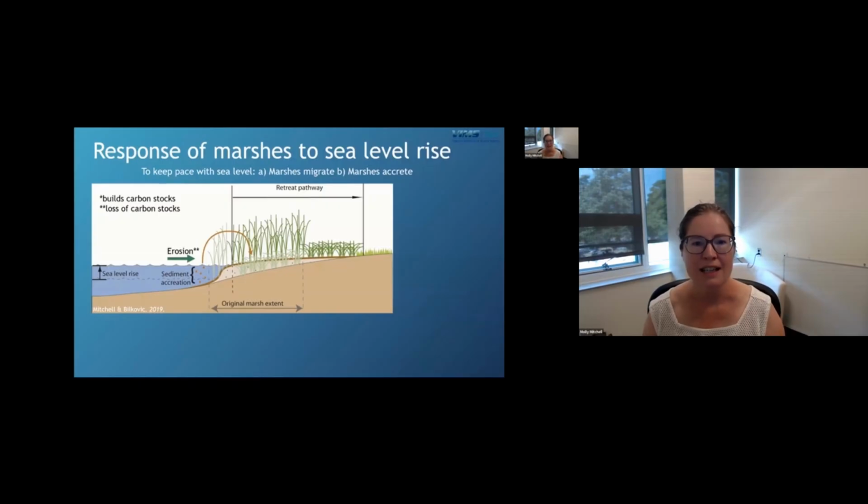Okay, so why is marsh migration going to be so important? As Karina mentioned, there's two things that happen as sea level rises. Marshes migrate inland, and they also accrete. And they accrete by both building organic matter in their root systems and by capturing sediment from the waterways and building up the marsh platform. So we have these two mechanisms going on.